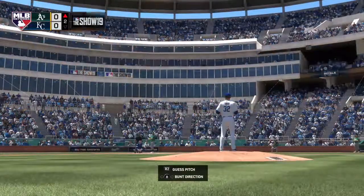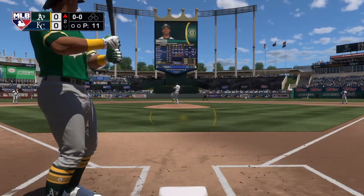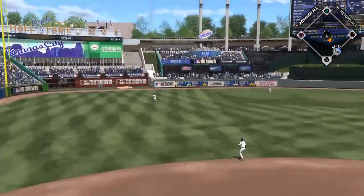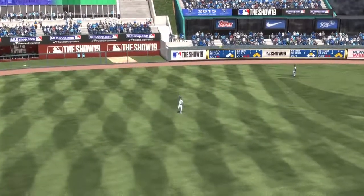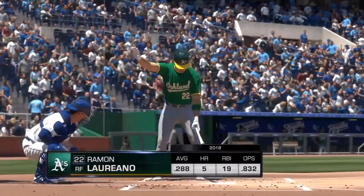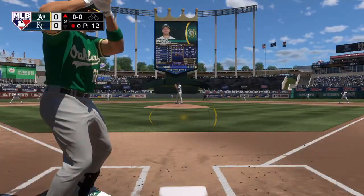Here's Chris Davis now. He'll get us started in the top of the second. Here's the first pitch to him. This is line to left. And Gordon's there to take it in for the first out. So the bases are empty here with 1 away. And digging in now, Ramon Laureano.